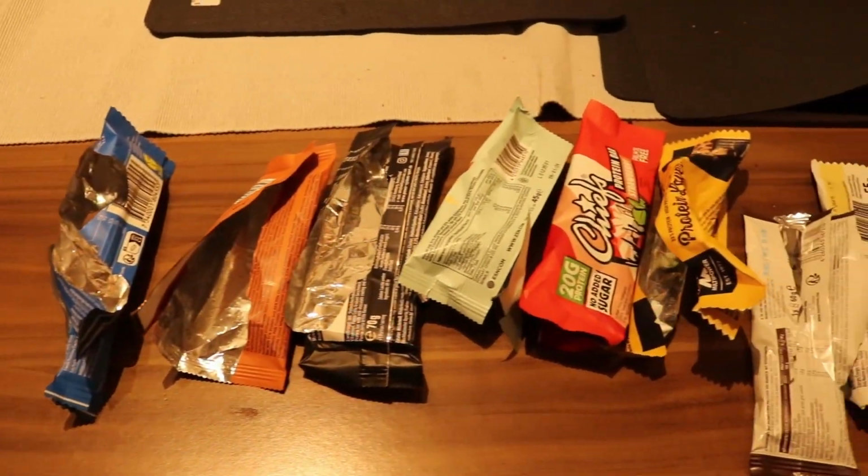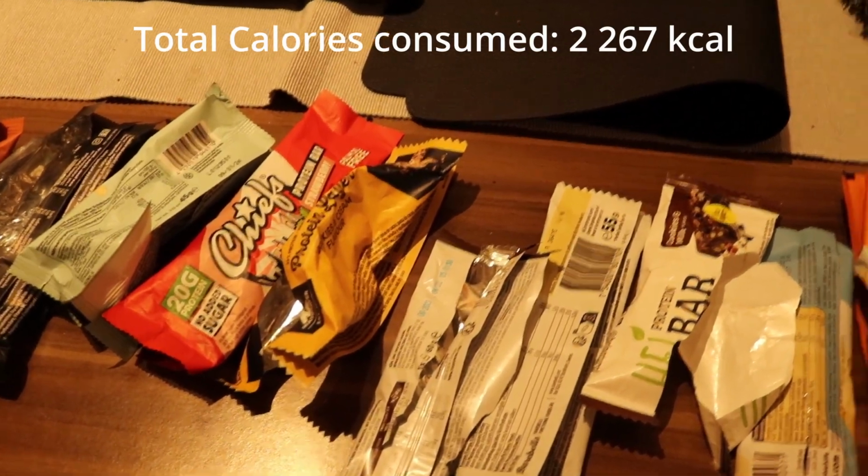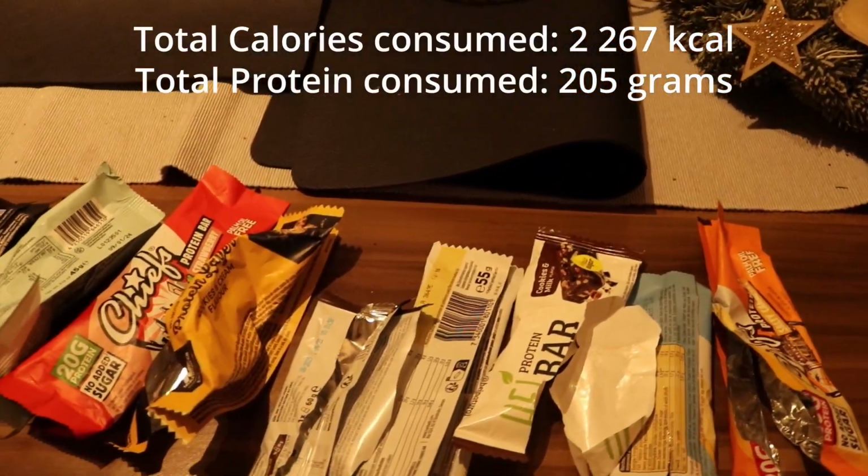Just look at this mess. Alright, so this is the aftermath. So total calories were 2,267 and 205 grams of protein. That was the only eating protein bars for 24 hours challenge.